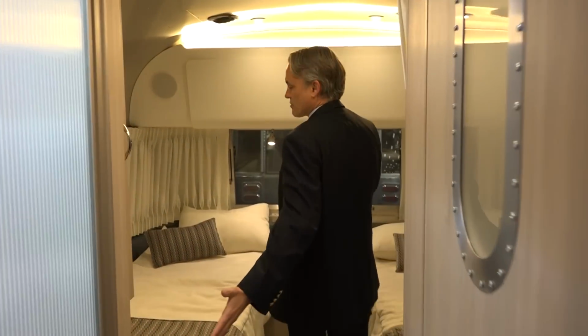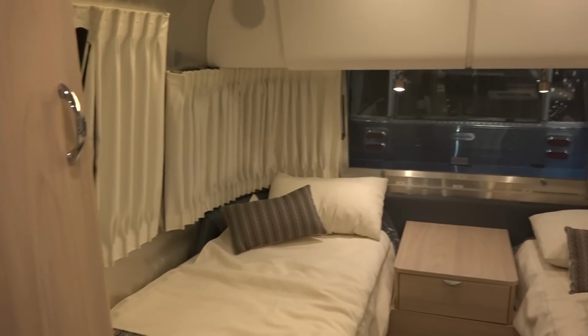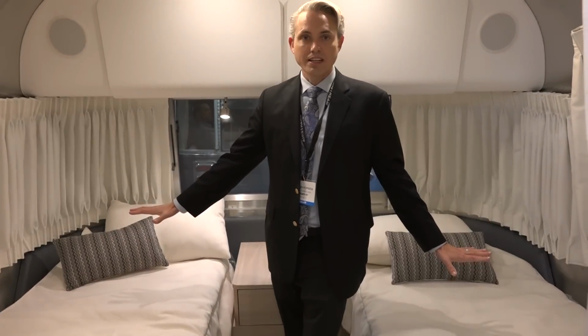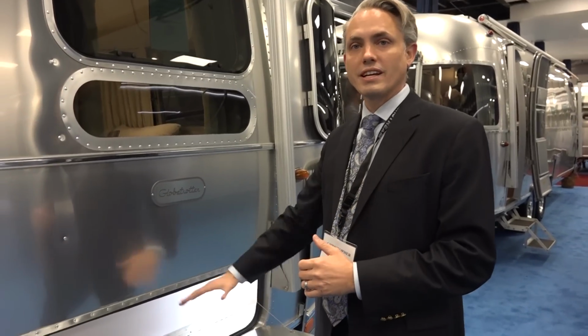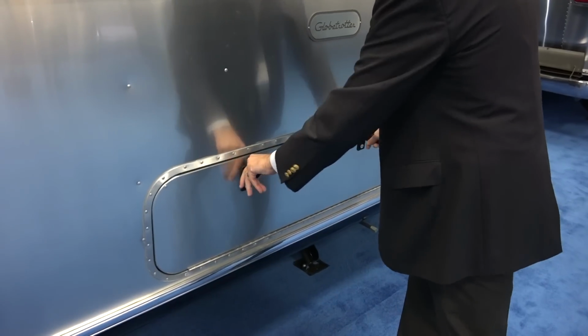So here's something that's really interesting. A lot of people wonder about twin beds. Twin beds are really awesome for a few reasons. First of all, if you don't just travel with your spouse, let's say you're single and you want to have one of your buddies or your girlfriends come with you, they can go ahead and have their own bed without having to break down the dinette. Anytime you have an Airstream that has a twin bed, you're going to have external storage capabilities for you.